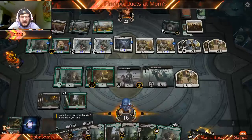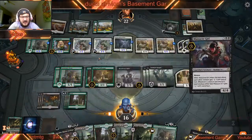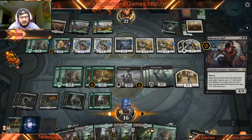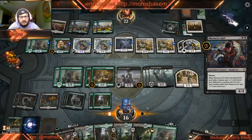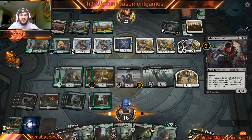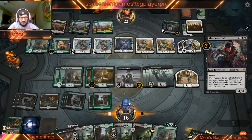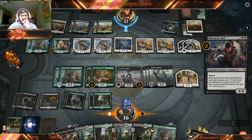Alright, on to our next turn. I think we're just going to pop this Massacre Girl. I think Massacre Girl, Rankle, start attacking is probably good. Make them, like, discard their hand. Alright, so they're thinking what they want to do. But yeah, so I think we're just going to do that.